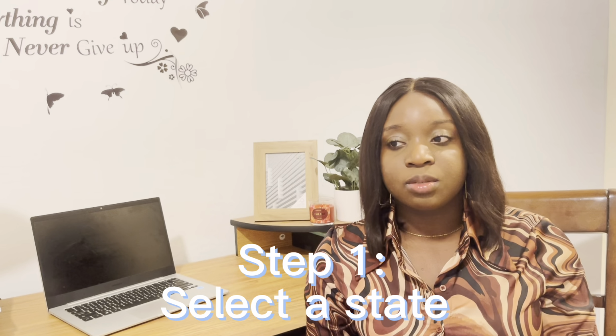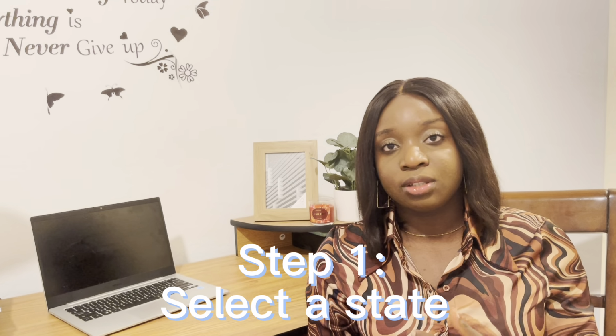But the first step you need to do if you want to get a US RN license is to identify the state you want. I'm going to be talking about all these things and also mentioning the mistake I made. You're supposed to select the state you want. If you have maybe four or five states in mind, check their process on their website. If it's something that will be easy for you, go ahead. If not, then don't do it. It's not worth it.